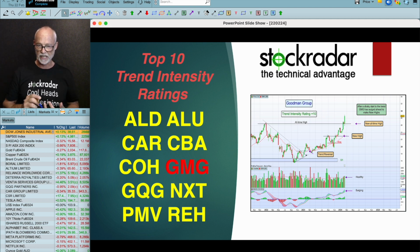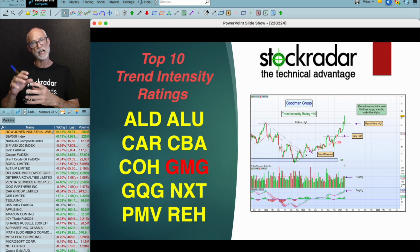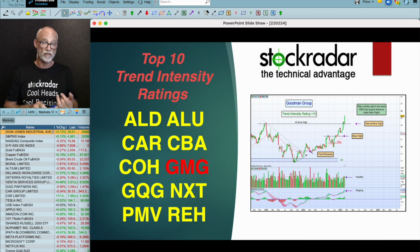You can see the chart there. It's one of the property stocks, so they're not all doing it, but some are. GMG is the one that is doing it. So we've got to be stock specific in what we do. CQG is doing very nicely. NextDC is making new highs. Premier Investments has made a new weekly high and is moving higher, and Reece also. There are other stocks in there, rating 10s and 9s, that are all doing very well, but they're the top 10 I've got at the moment.